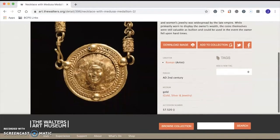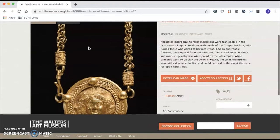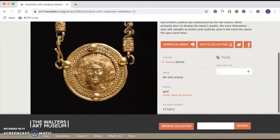In Greek mythology, Medusa was one of three monstrous gorgons. She had live, venomous snakes in place of her hair. People who gazed into her eyes would turn into stone. I love how they were able to include so many details on such a small artwork.